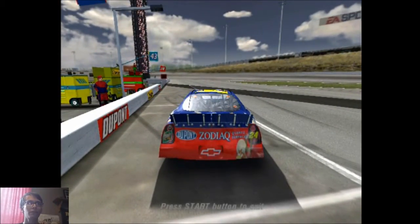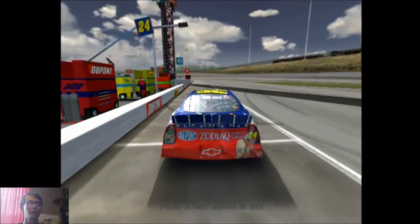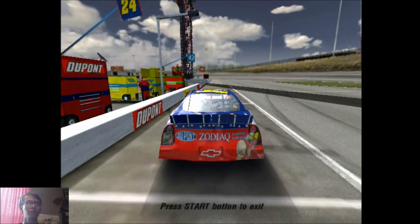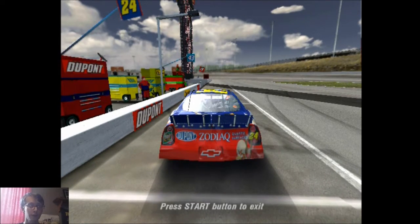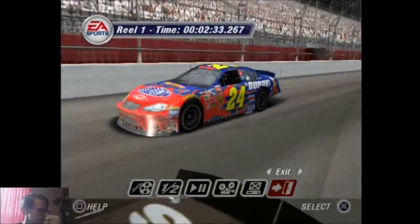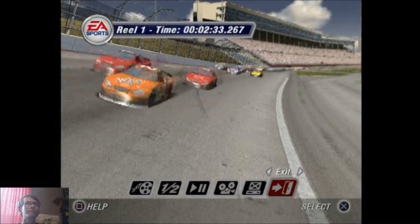Okay, the back of the car got all weird whenever I came to it. There we go. Perfection. Okay, so post-race. Not a single caution lap was run in the whole race. That's good news for all these teams, because that can mean only one thing.